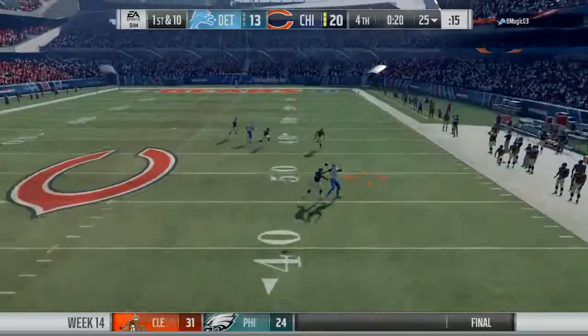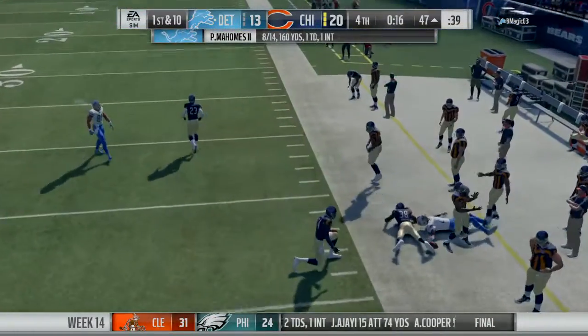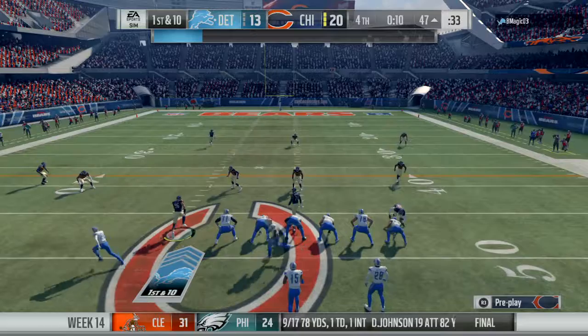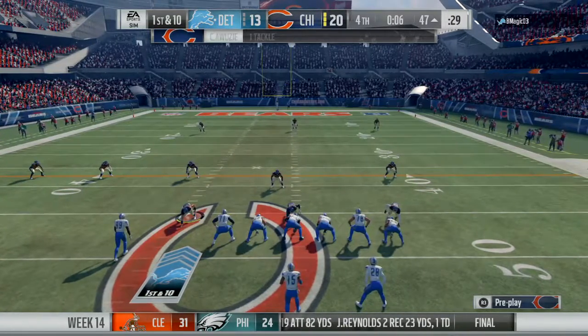Defensively, you can't just lay back and let them do whatever they want. So it is a cat and mouse deal here. How much pressure will the defense bring, and how much pressure can the offense handle? We're going to find out. A really good pickup of 28 yards. Lucky 56. All right, here we go.